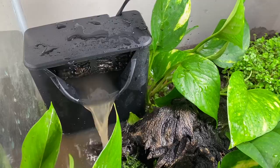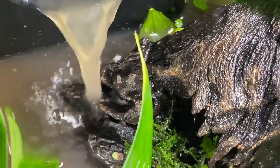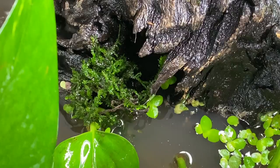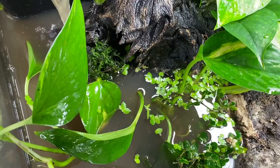Well, guys, there you go. I think that made a big difference. The sound is a lot less intense now that it's pouring over the wood. I moved a bit of the Java moss over there, so it's kind of gonna stay out of the water and in the water, and hopefully that'll keep it wet so it can start to adapt and grow up the wood. It'd be kind of cool. And everything else is looking good.